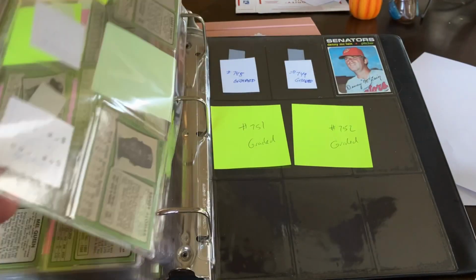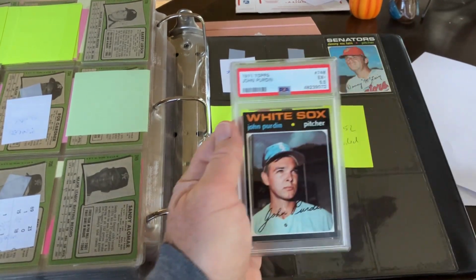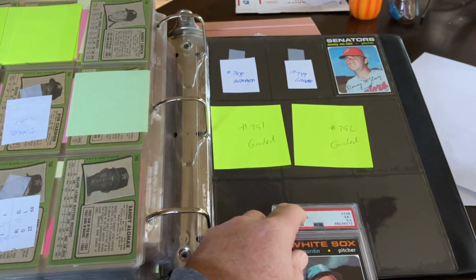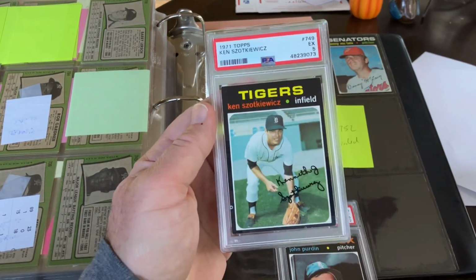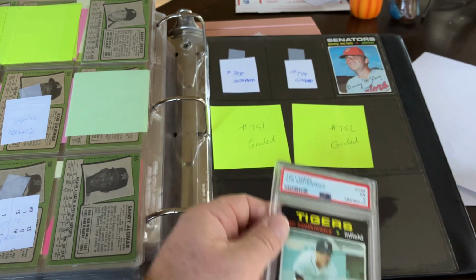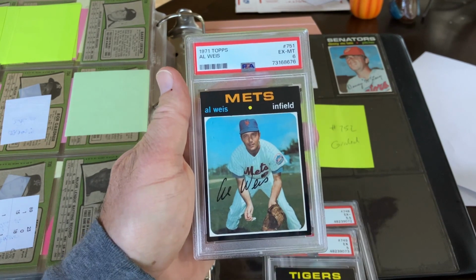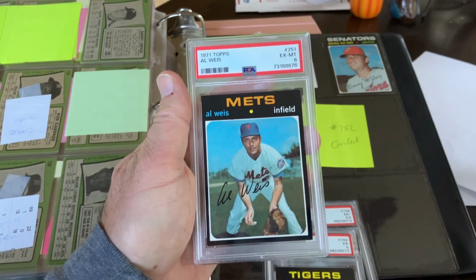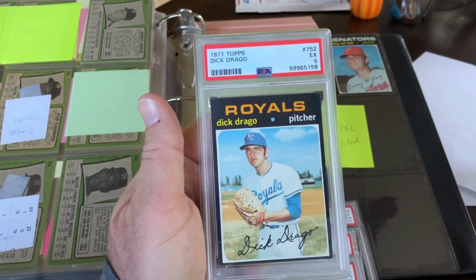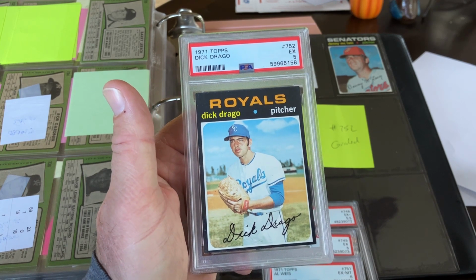And the last page of the set, everything's graded except the McLean. So 748 is John Purdon in a 5.5. 749, Ken, not even going to pronounce it, in a 5. 751, Al Weiss in a 6. This was one of also the last 3 that I needed for the set. 752, he just passed away, I think yesterday. Dick Drago, sad, in a 5.